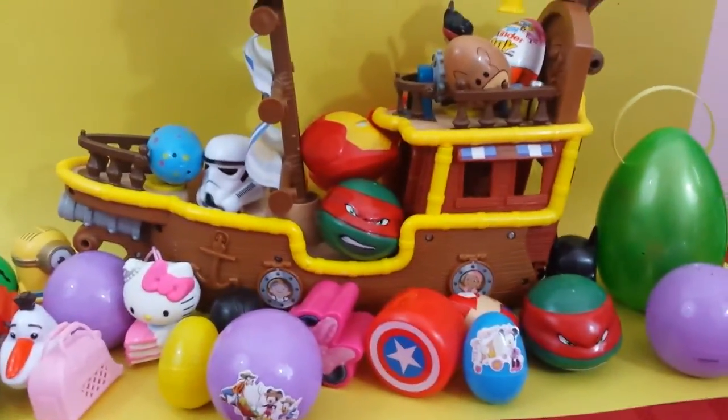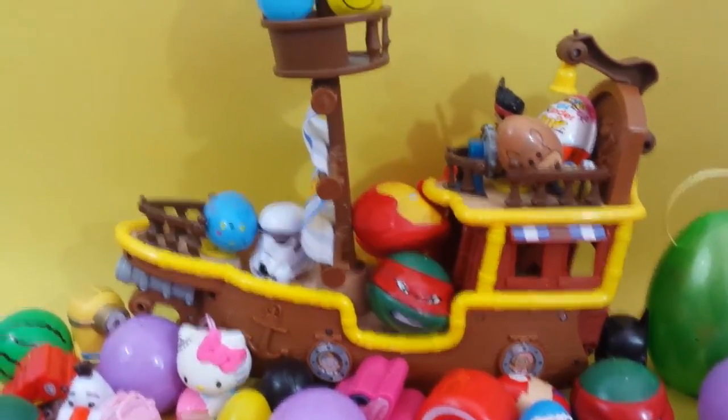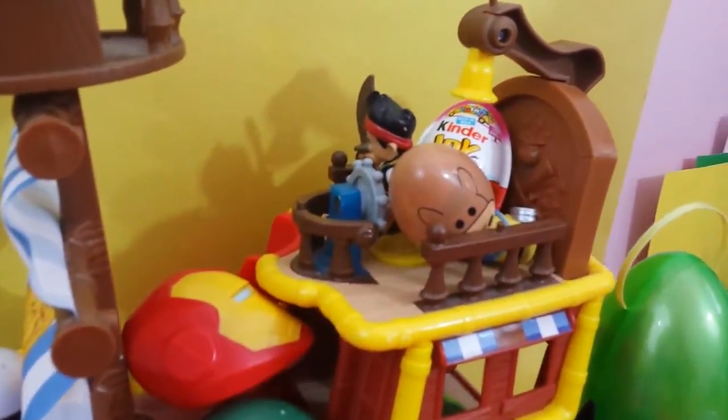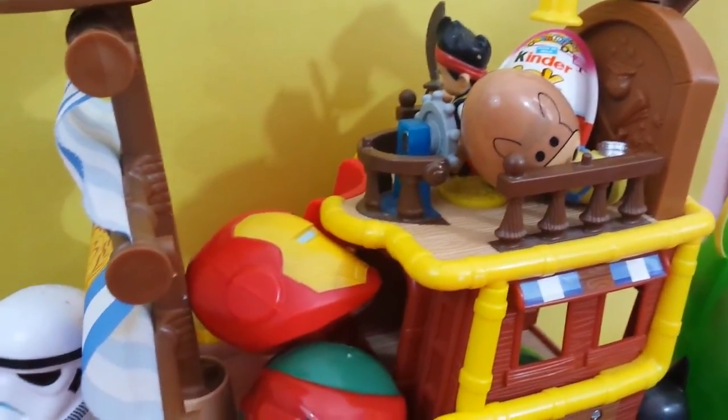That's right, guys. We've got a whole ship full. We got the Jake and the Neverland Pirates ship loaded with all kinds of eggs. We've got Jake right on the top. What else we got on there, Markies? We got a Kinder Egg.